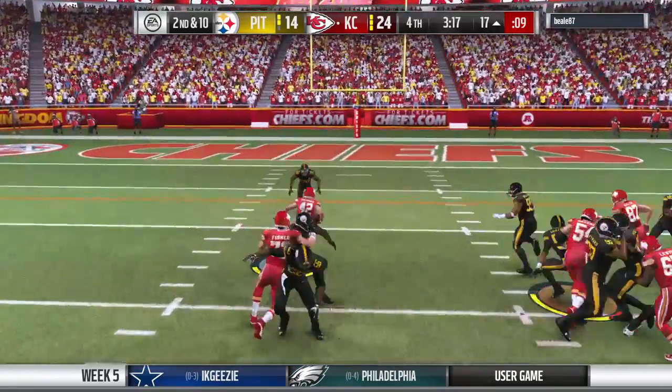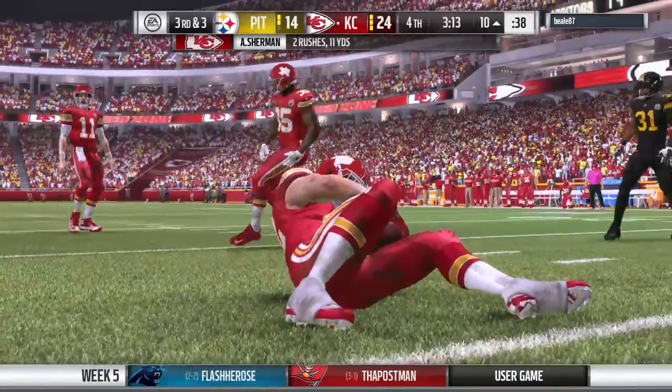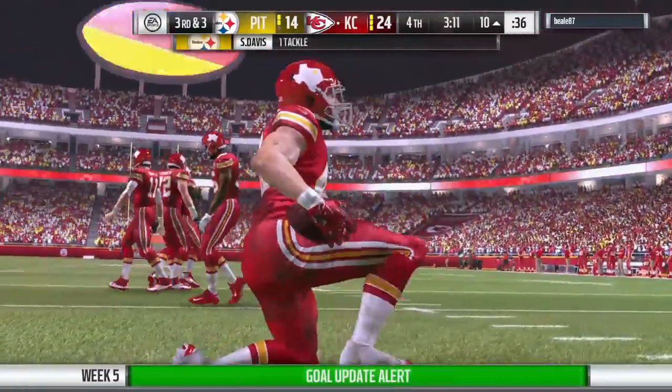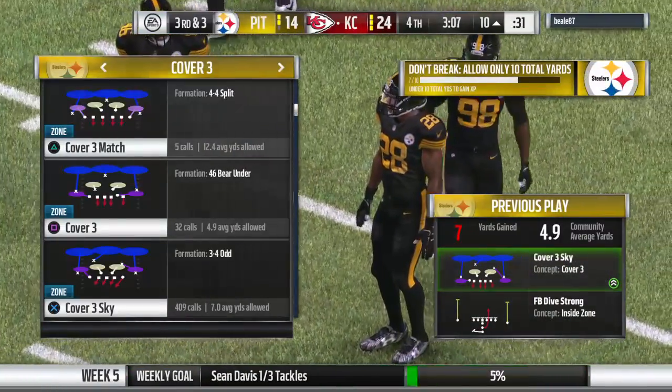Now Smith will turn and give this to his fullback, Sherman. And able to push his way forward here for a good little gain. That 2nd down run a big help as 7 yards leaves him with just a 3rd and 3 now.